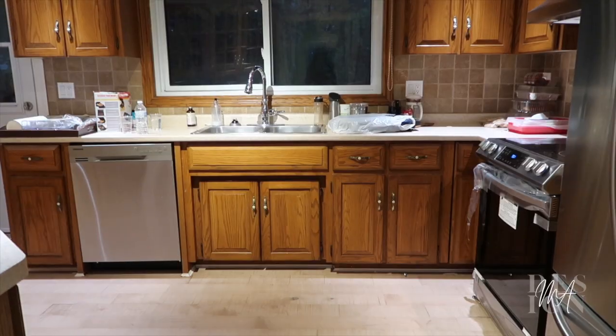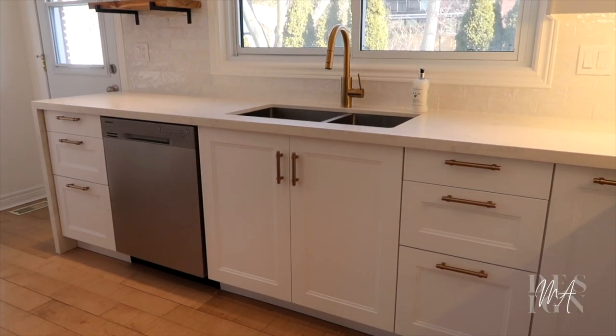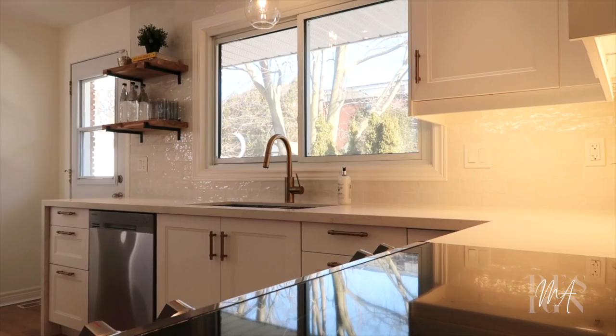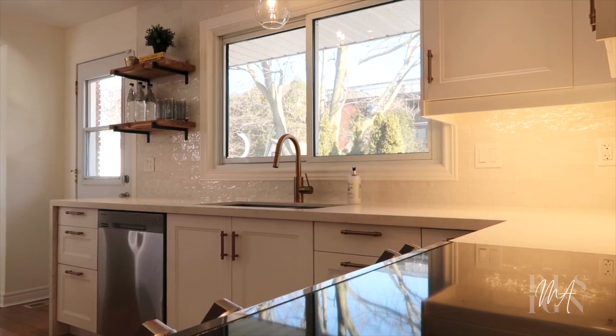Okay, we decided to replace some of the upper cupboards over by the sink with open shelves. You guys know that I'm a huge fan of open shelves in a kitchen. They open up a space visually. They allow light to flow through the space a little bit better. In this case, there's a really large window above the kitchen sink.